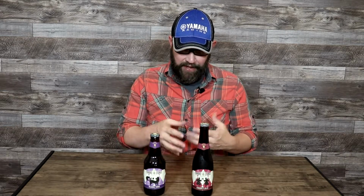They didn't specify what the other spices are, so part of the fun of this one is going to be seeing if we can detect what some of those are. This one is a bit higher ABV at 8.2%. Nonetheless, it's been a while since we've done an Ommegang review, and I'm really excited to jump into two new ones, both of which I have never had prior, so I'm very anxious to see what these two are about. So we're going to jump in and get started with the Rare Voss. This is the Amber Ale, clocking in at 6.5% ABV.